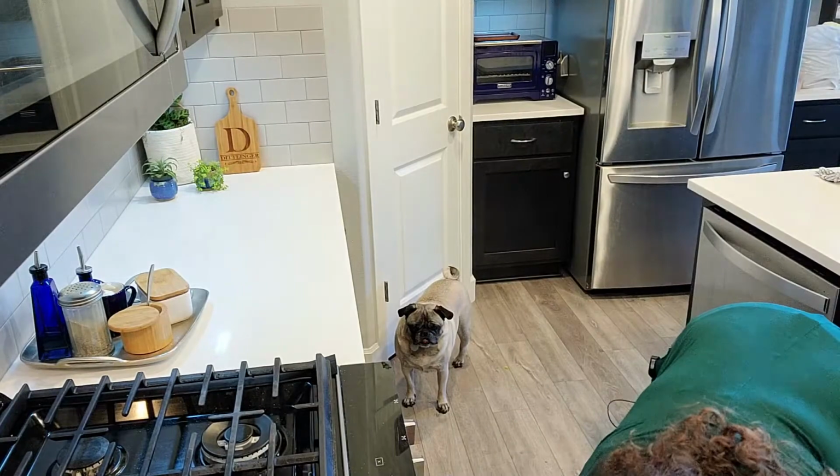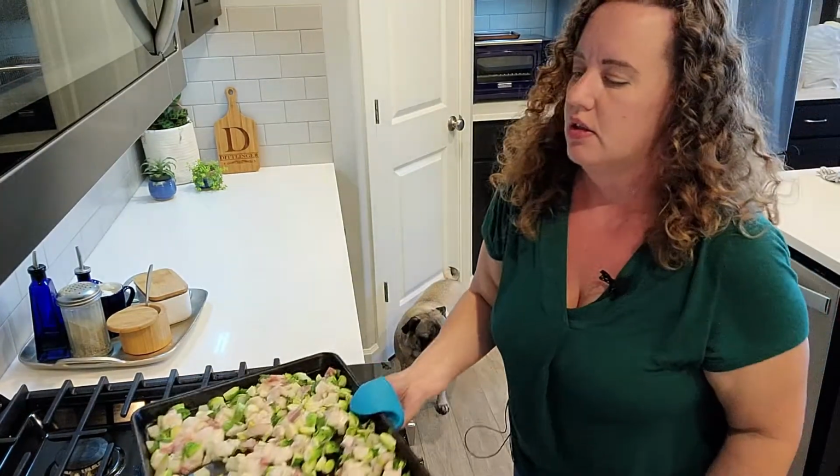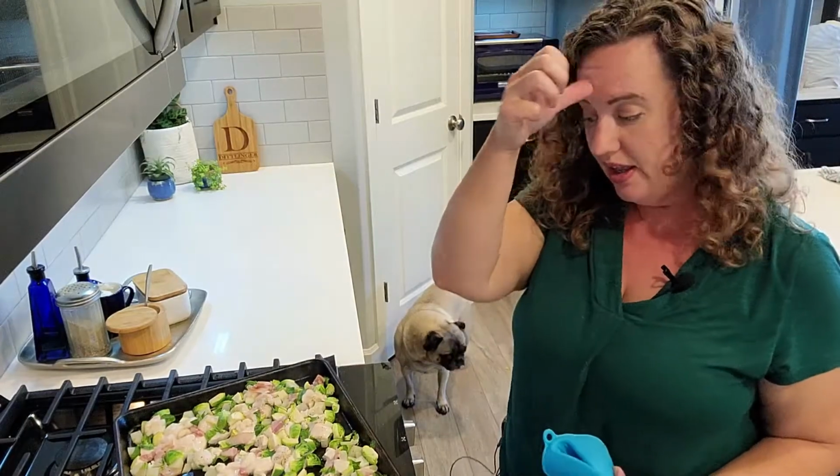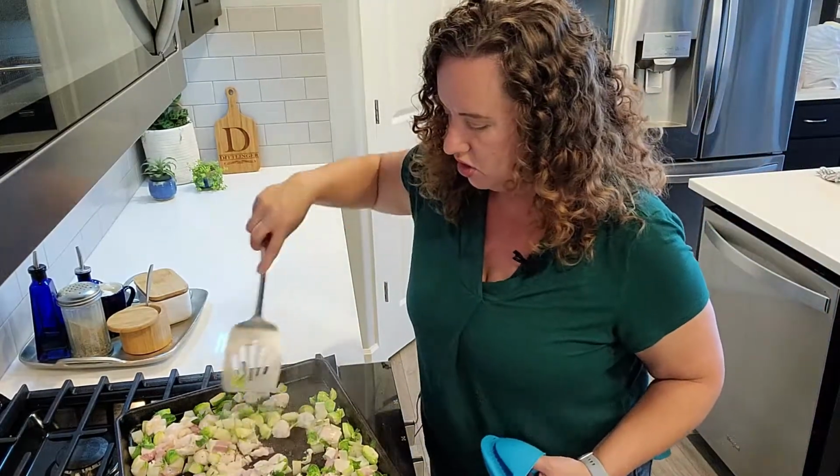All right, so I just popped the little potato baskets in the oven, and now I'm pulling this out just to go ahead and check on it and give it a stir.